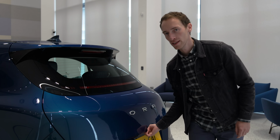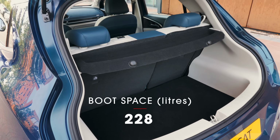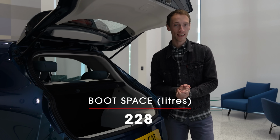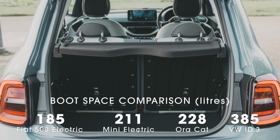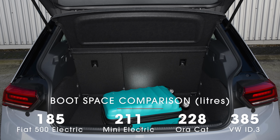That rear seat space does come at the cost of the boot, because as you can see, it's not particularly big. Now, it has a capacity of 228 litres, which to be fair, is bigger than what you get in the 500 electric and in the Mini Electric, but it's some way off what you get in the pretty big boot with the VW ID3.